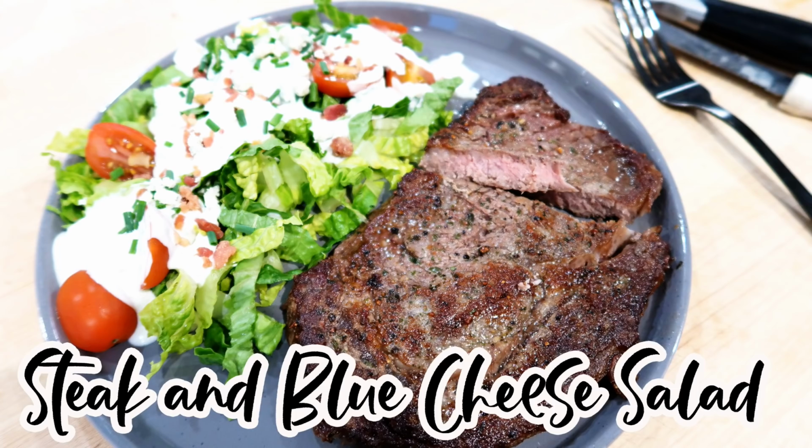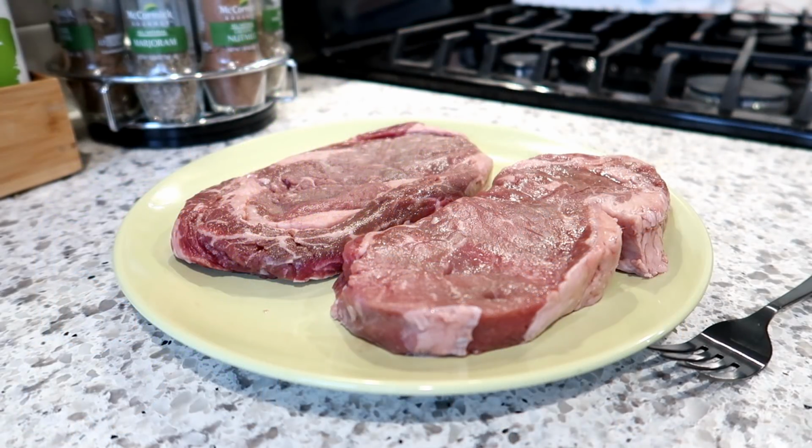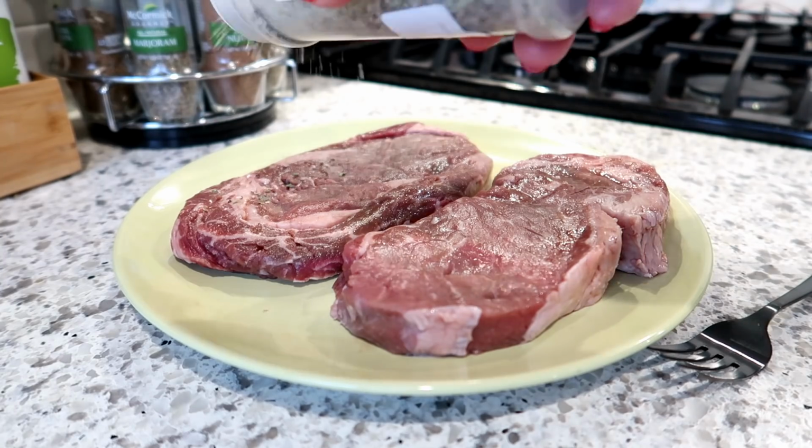Okay, so next up, I'm sharing steak and a blue cheese salad. This was a super simple and quick dinner to put together, and it was delicious.